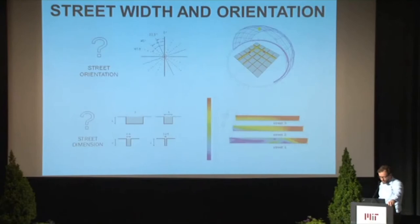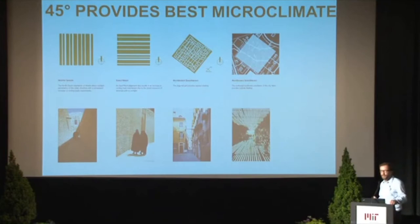One of the big questions was, what is the right street width and orientation for the master plan of Abu Dhabi in order to provide this outdoor comfort in the streets? As a result of various investigations into the impact on daylight of the buildings and shading of the street by adjacent buildings, we came to the conclusion that 45 degrees out of north provides the best results in terms of daylight, but especially in terms of shading of the street.